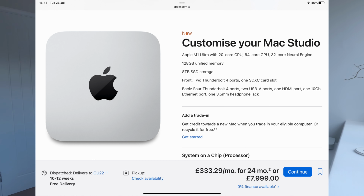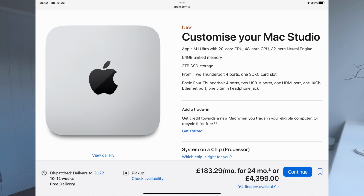My choice would be the M1 Ultra chip if I was to do this again, which would cost £4,399. I would go for the 2 terabyte internal storage. I would have the 64 gigabytes of unified memory, 20 core CPU, 48 core GPU, and the 32 core neural engine. And just to compare that to my Mac Mini, which has 16 gigabytes of unified memory, 1 terabyte of internal memory, an 8 core CPU, 8 core GPU, and a 16 core neural engine. So that's quite an increase.